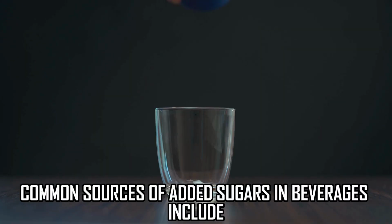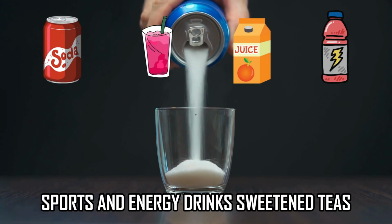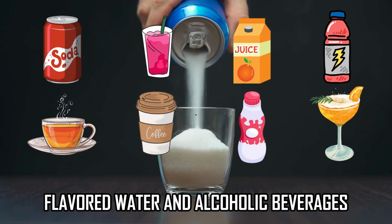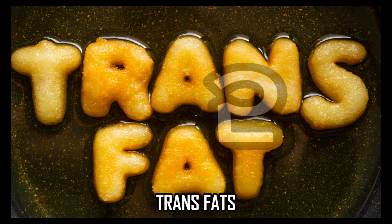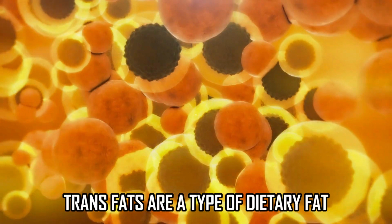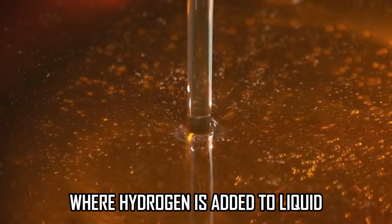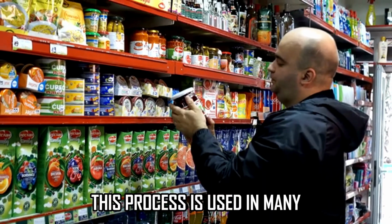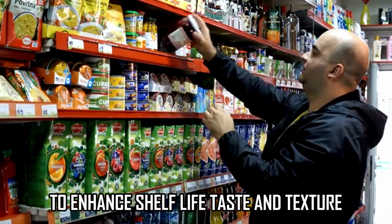Common sources of added sugars in beverages include sodas and soft drinks, fruit juices, sports and energy drinks, sweetened teas, coffee and specialty coffee drinks, flavored water, and alcoholic beverages like cocktails and mixed drinks. 5. Trans fats. Trans fats are a type of dietary fat created through hydrogenation, where hydrogen is added to liquid vegetable oils to make them solid. This process is used in many processed and packaged foods to enhance shelf life, taste, and texture.